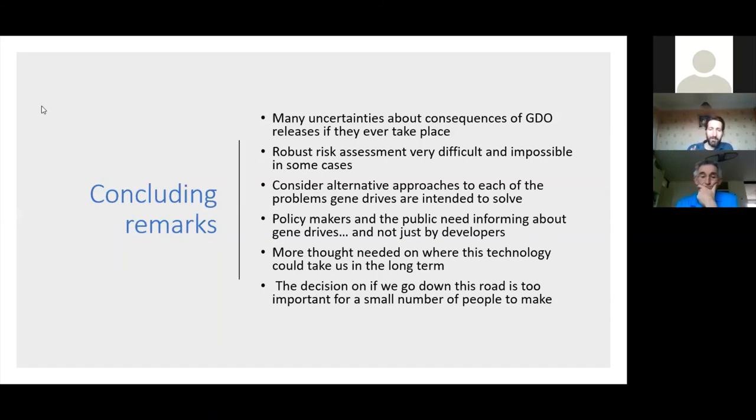And so the point to take away from this, if nothing else, is that this decision about if collectively we go down this road of exploiting this technology is too important to be decided on by a small number of people. There needs to be public debate about this issue. I'll leave it there. Thank you very much for your attention.